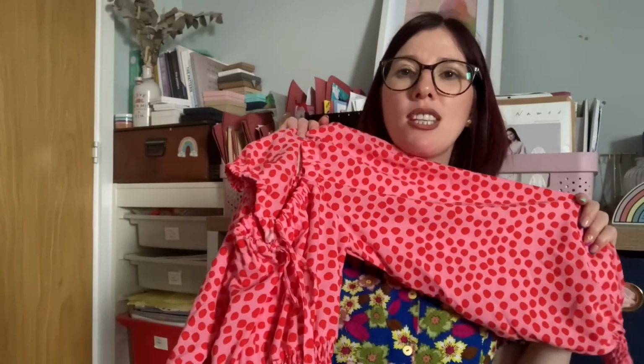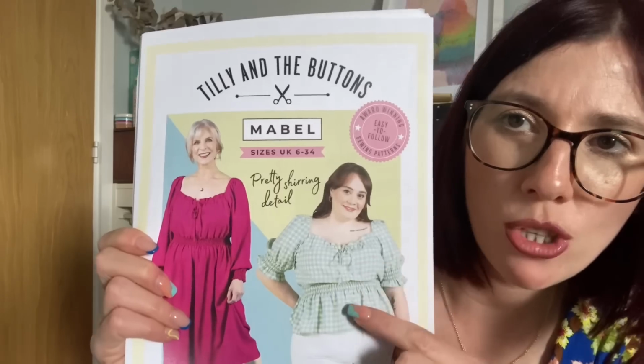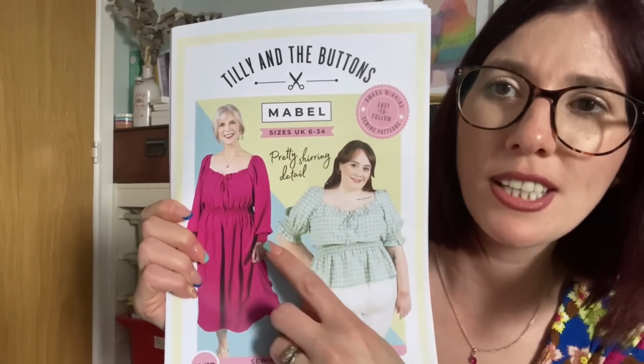And I used the Tilly and the Buttons Mabel dress. So I have got the pattern here. It's a new pattern that they've just released. You can sew it up as a top or you can sew it up as a dress. And it's got lots of shearing detail on it too. And it was a really interesting construction. Like I said, I will share more details about the pattern once I've shared the dress. And I'll put pictures in of me wearing this dress. But it's got a really interesting shape.